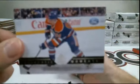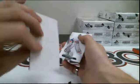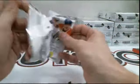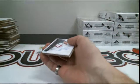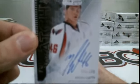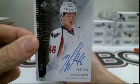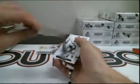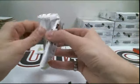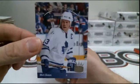Authentic Moments, Nail Yakupov. And our third auto is for the Washington Capitals, Michael Latta, out of $9.99. Retro Mats Sundin for Toronto.